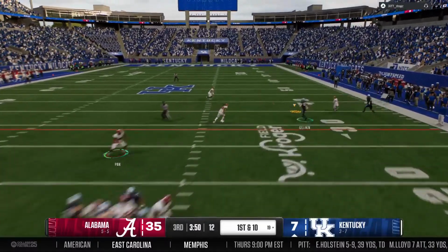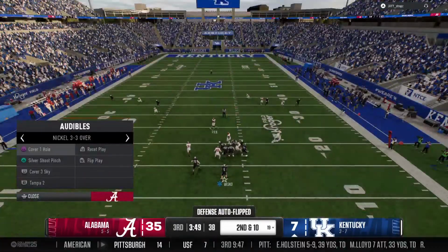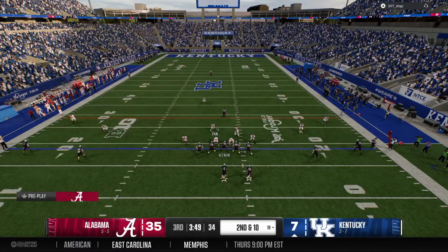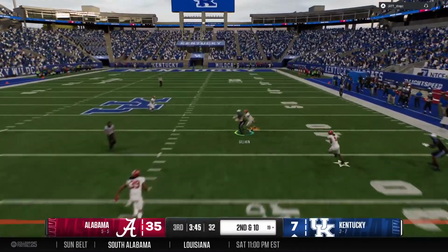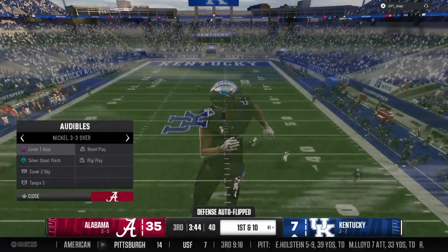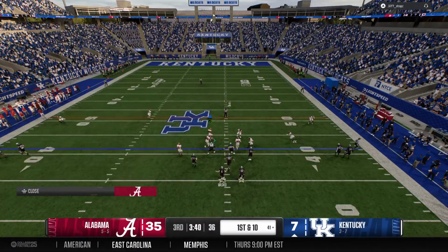Comes out throwing on first down. And it's incomplete. If you're going to take a hit like that, you might as well hang on to the ball. Kentucky going quickly. Quarterback changing the plays at the line. Misfired on first down, back to the air on second. It's complete. And chunk plays are the name of the game, and they get one here before the defense finally makes the stop.